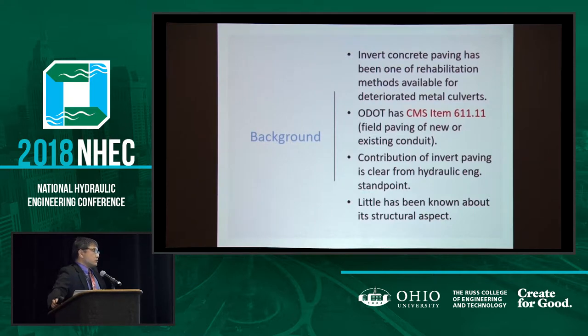But anyway, we all know that a culvert's hydraulics can be restored when you pave the bottom, right? But what about the culvert's structural integrity, structural performance? Is that also somewhat restored when you pave the invert? There hasn't been any major study done on this structural aspect of deteriorated metal culverts treated with the invert paving method. So we conducted this study.